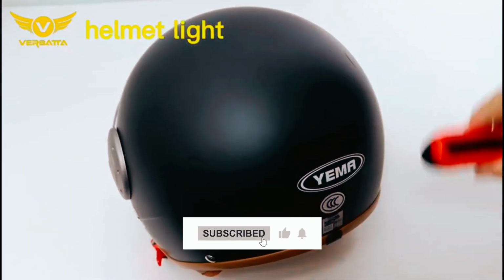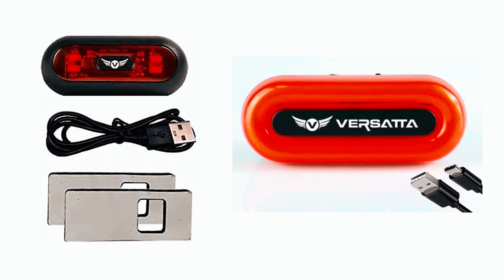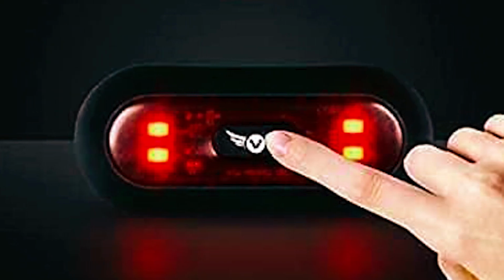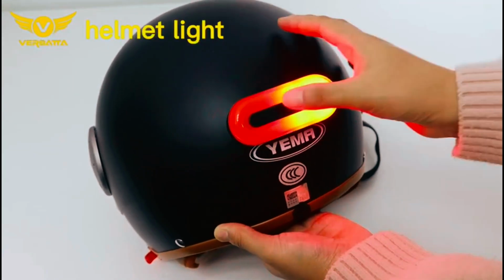The light offers easy installation on any helmet without tools, doubling as a bike or motorcycle taillight for added versatility. With a long-lasting battery life and USB charging capability, it supports extended use without interruptions. Lightweight and durable, it's ideal for outdoor activities such as cycling, hiking, and camping, enhancing safety during low-light conditions.